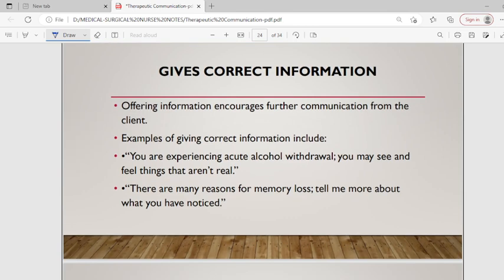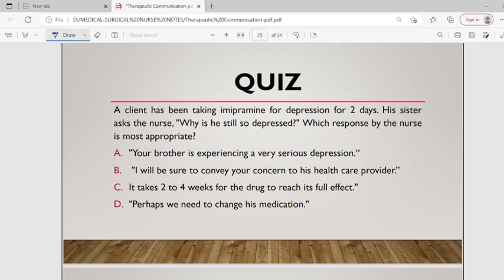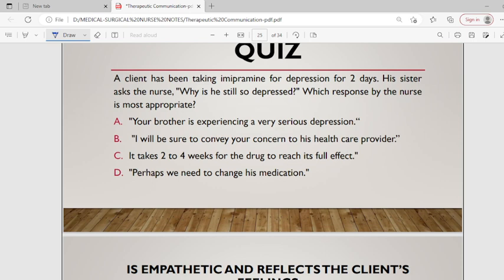When you look at summaries on therapeutic communication, you need to give correct information. Offering information encourages further communication from the client. Examples of correct information include, if you have an alcohol withdrawal client, saying "You are experiencing acute alcohol withdrawal. You may see things that aren't real. There are many reasons for memory loss. Tell me more about what you have noticed." Encourage the client to talk. Open-ended question.